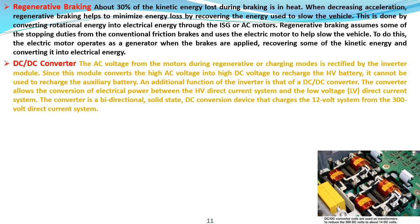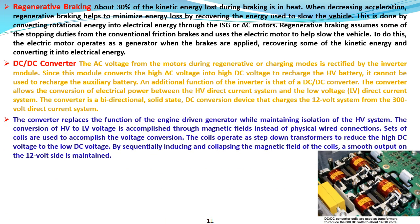An additional function of the inverter is that of a DC-DC converter. The converter allows the conversion of electrical power between the hybrid vehicle direct current system and the low voltage, LV, direct current system. The converter is a bi-directional solid state DC-DC conversion device that charges the 12 volt system from the 300 volt direct current system. The converter replaces the function of the engine driven generator while maintaining isolation of the hybrid vehicle system.